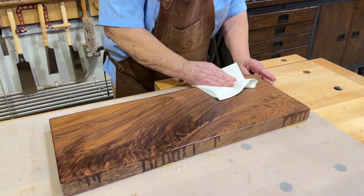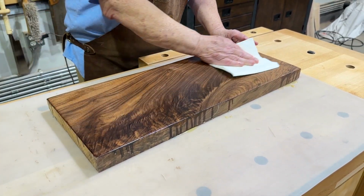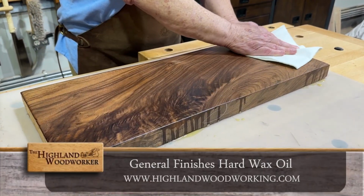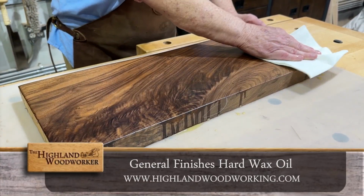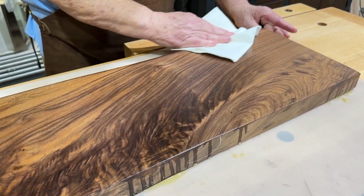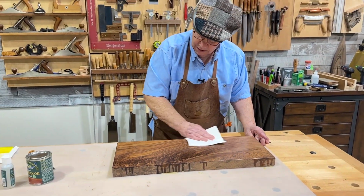Well, that's a nice looking color. Wow. Yeah, that oil and wax really makes it pop and shine. And this is just one coat. With walnut, I think 2 coats would be even better.